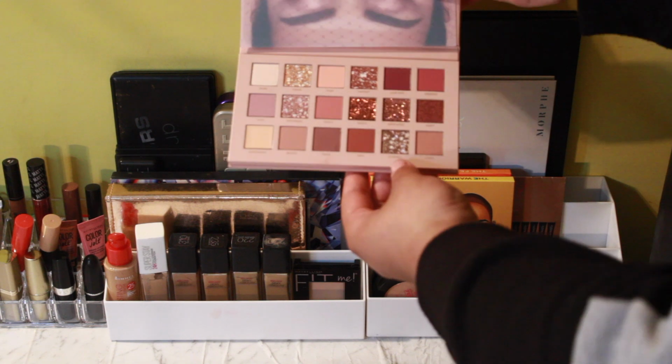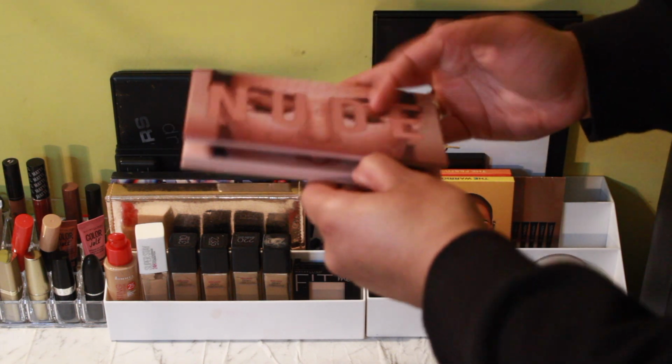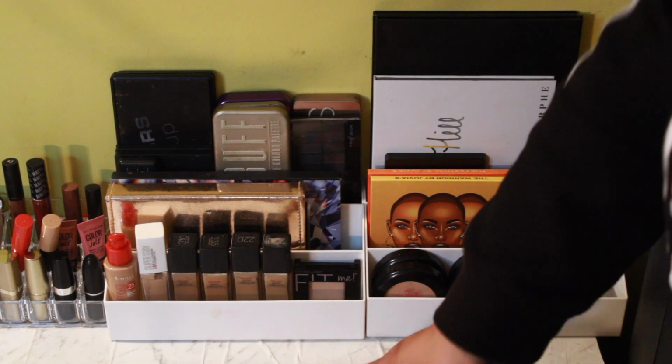But yeah, these are really pretty, and I'm so excited to try them. And I love their packaging too, it's awesome, so pretty.